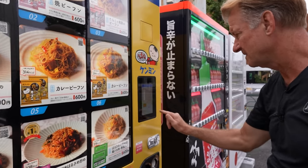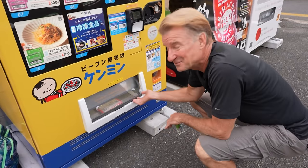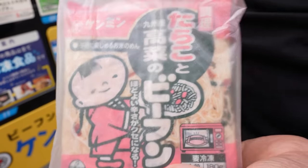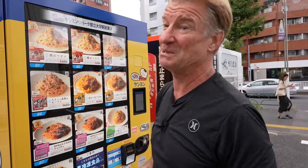Number three. Coming down. This is exciting. It's always exciting buying stuff from vending machines because you never know what you're going to get, yo. Well, I mean, you know what you're going to get, but you don't know how it's going to taste. You got to wait till you get home.